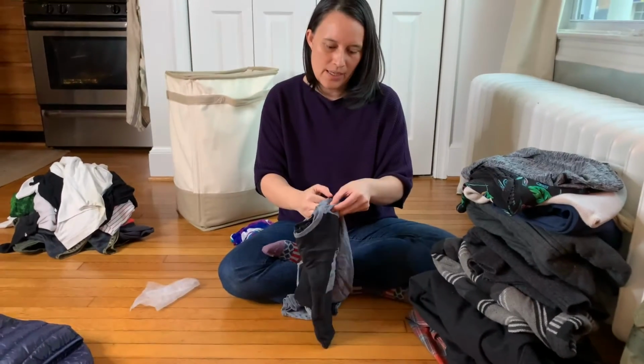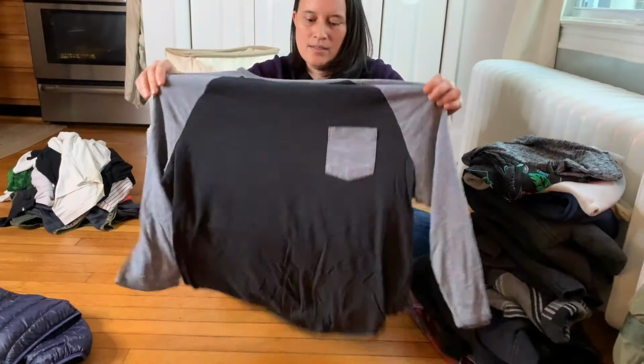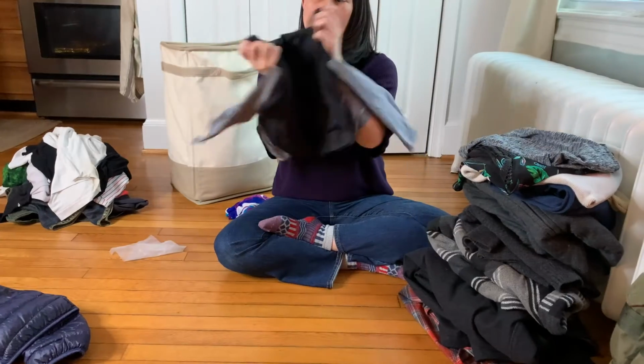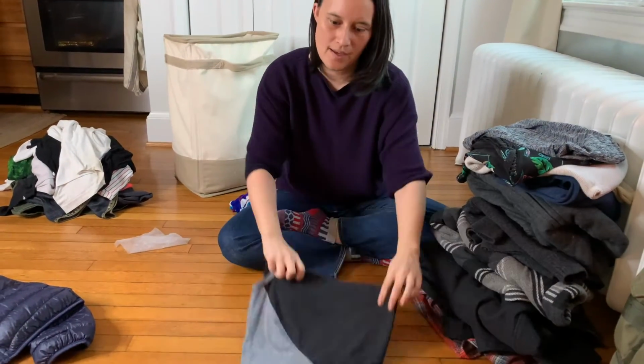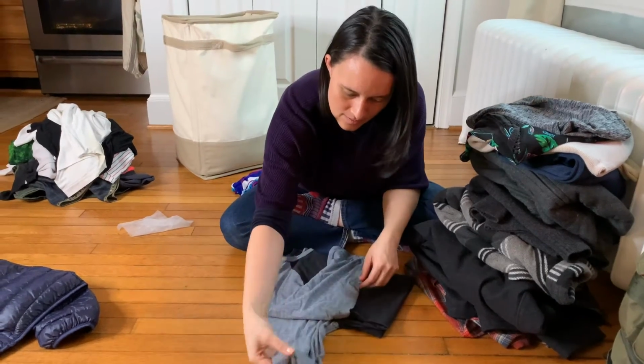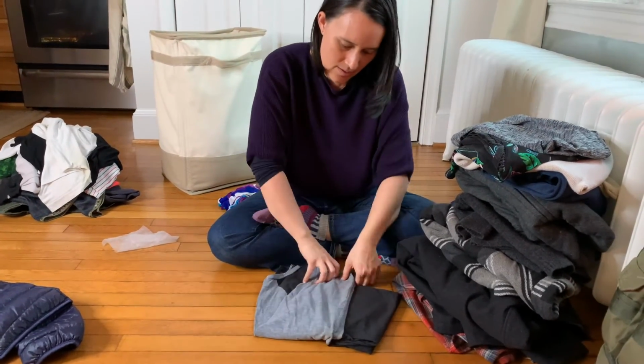Here's another one of Gabe's shirts. Again, if you're going to fold this, we usually fold it right here, fold it like that. Then you can tuck all of the sleeves in, just like this.